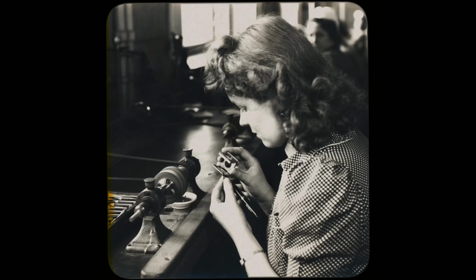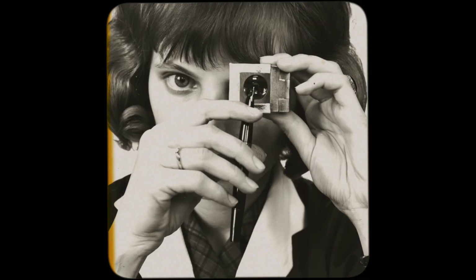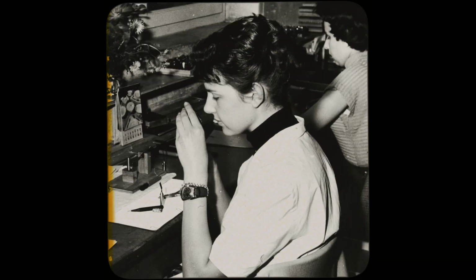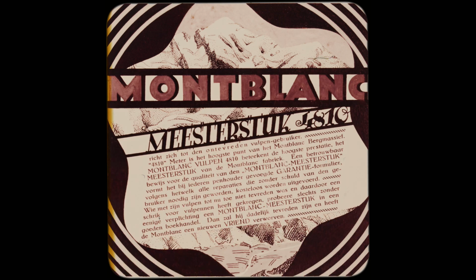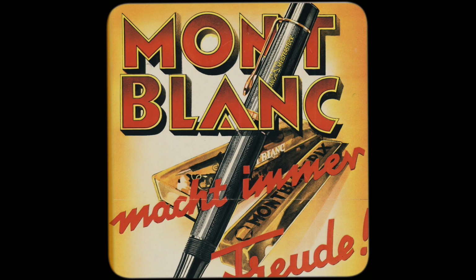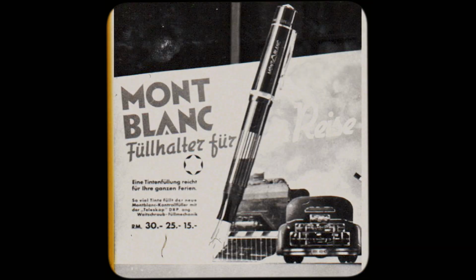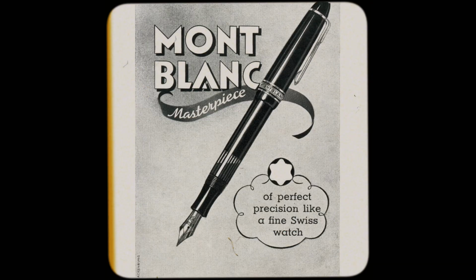The Montblanc story begins in 1906 in Hamburg when a couple of engineers focused on creating leak-proof fountain pens. But it wasn't until 1910 that they actually decided to call their company Montblanc after the highest peak in the Alps. The association they were making? Highest peak to symbolize the highest quality of writing instruments. And thus, a legend was born.